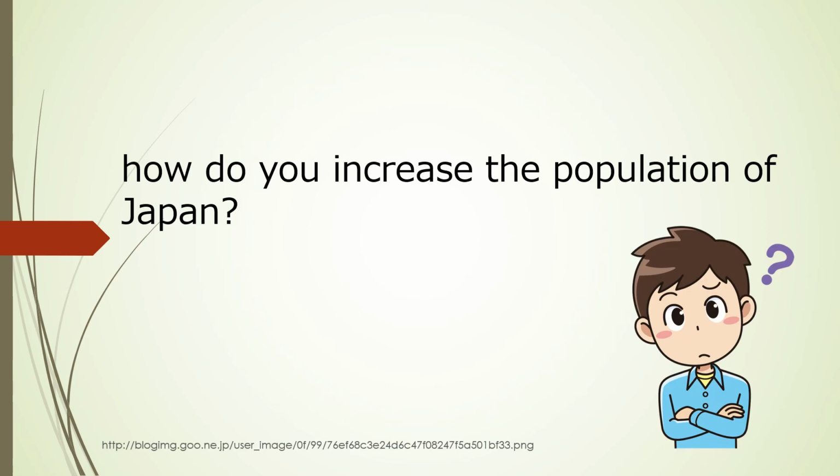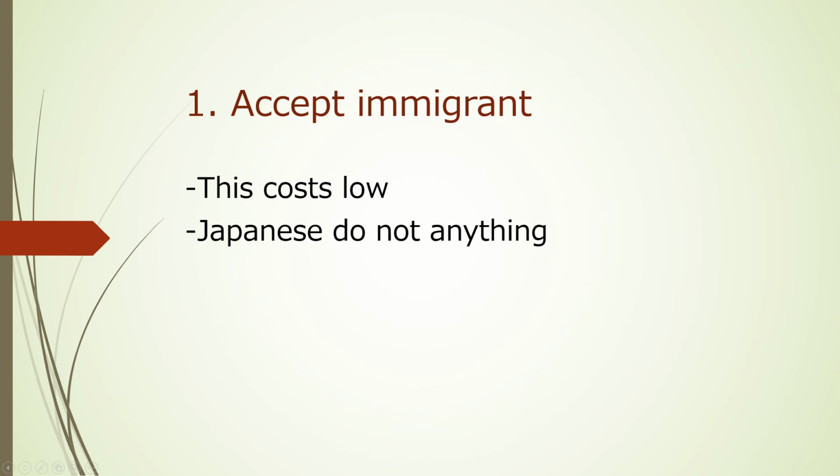How do you increase the population of Japan? If you want an easy solution, we should accept immigrants. This method is not very costly. In this way, even if Japanese people do not do anything, the population of Japan will increase. The government permits acceptance of 200,000 immigrants each year.